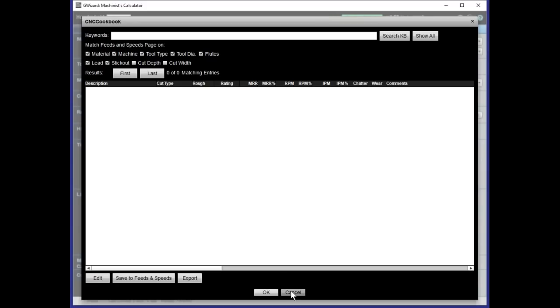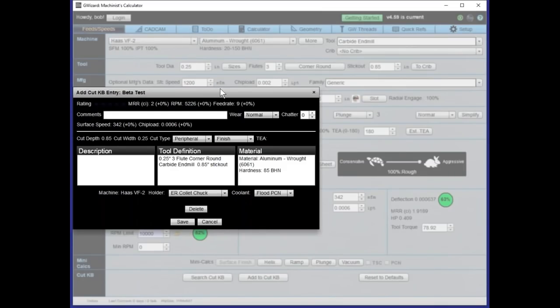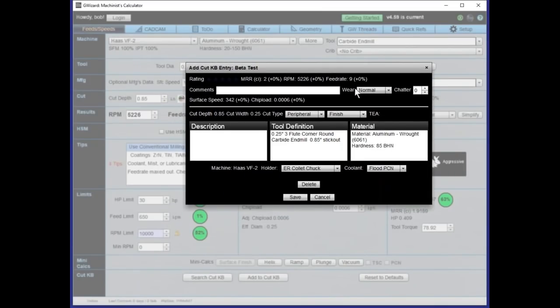And it's pretty easy to do. You add it to the cut knowledge base, and it'll copy all the parameters in. But it asks you to rate certain things. How was your tool wear? Was it normal or poor? Did you chip a tool? Did you break a tool? Did you create chatter, and where was that on a scale of 1 to 5?